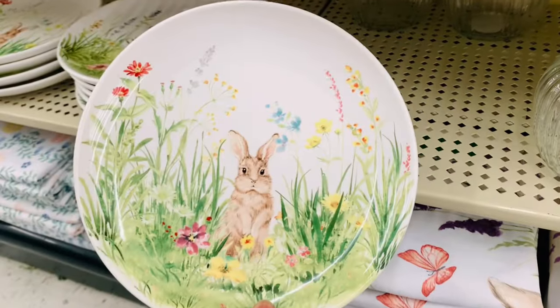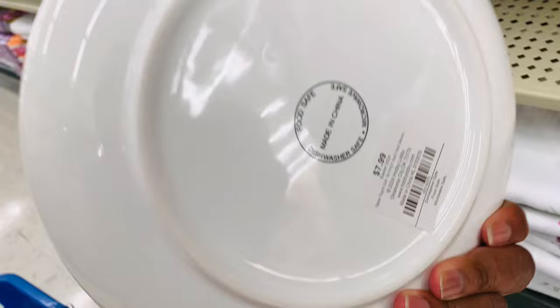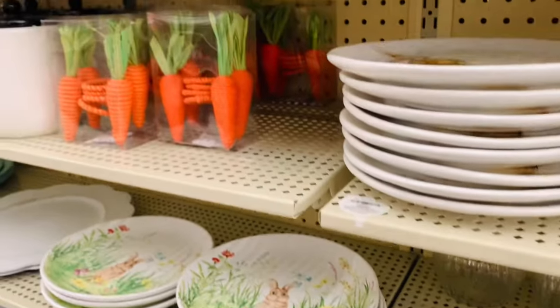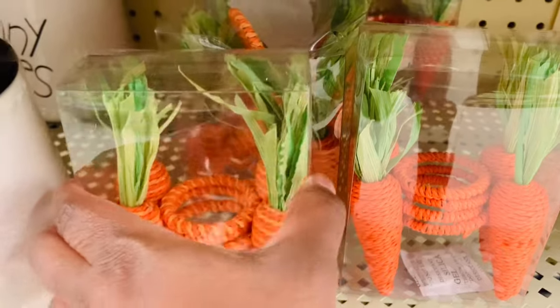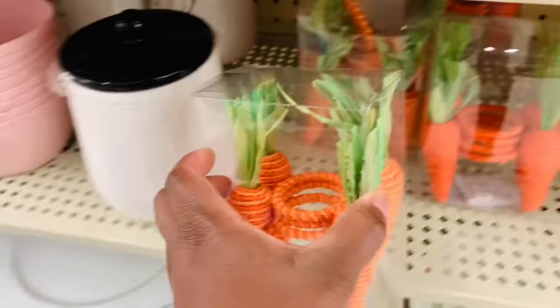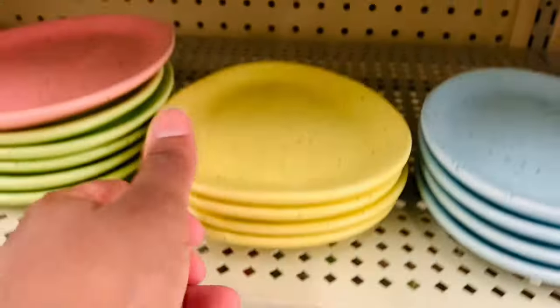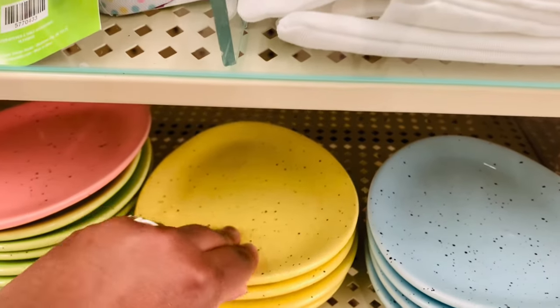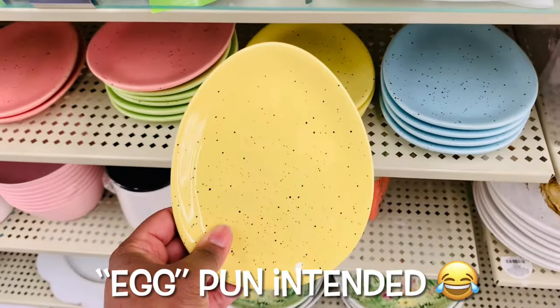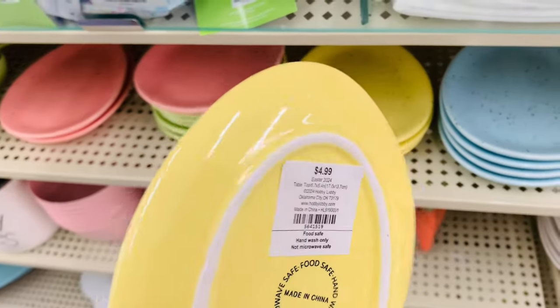How cute is this, right? I could so see these on a table. Oh my goodness, those are adorable. And these are great. This would make an excellent spoon rest and add a pop of color to the kitchen. Love it.